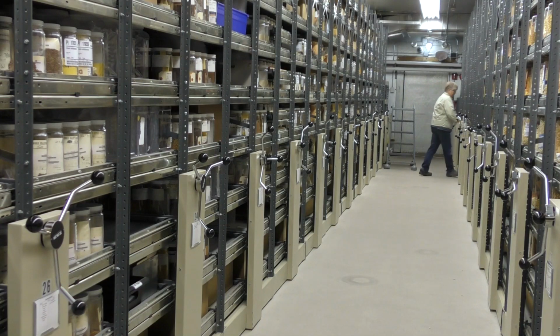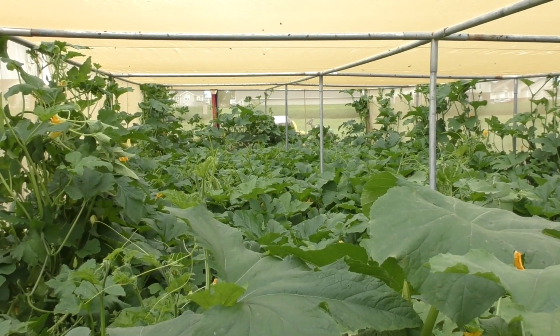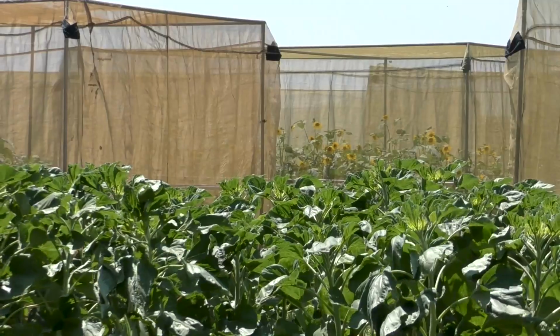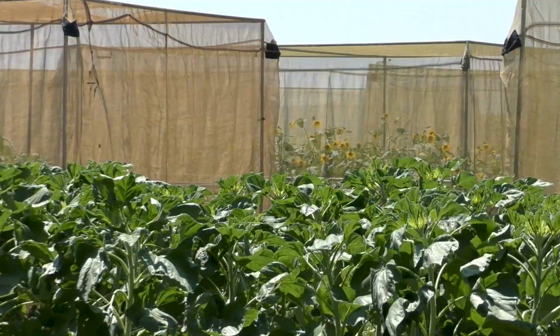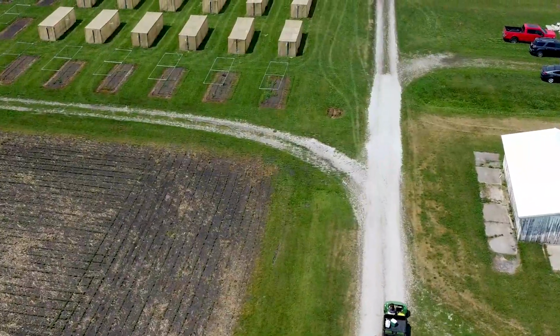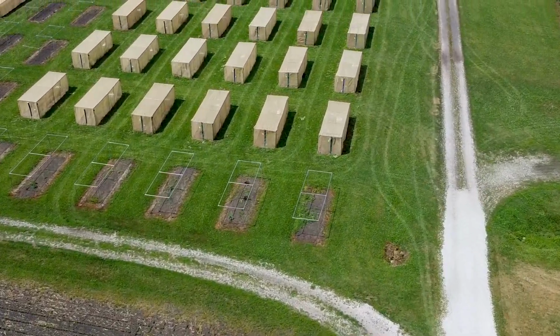Of the more than 54,000 accessions, more than half require pollination by insects in caged environments to ensure seed purity. The station's collections of sunflower, carrots, and flax, and their wild relatives are considered the world's most comprehensive.